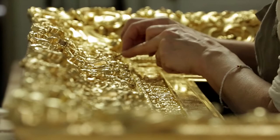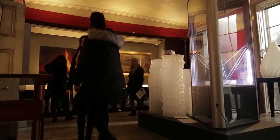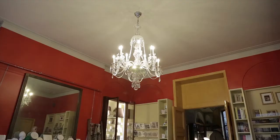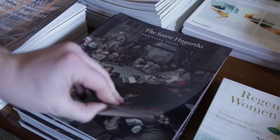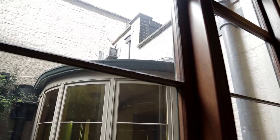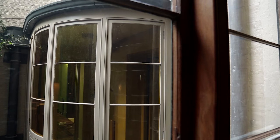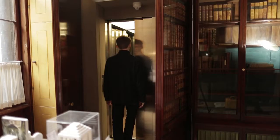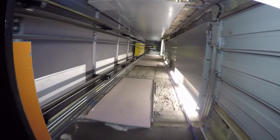New conservation studios enabled much specialist conservation work to be carried out in-house. A new gallery designed to house temporary exhibitions was installed. A shop was introduced with a range of merchandise. In the first new building for 100 years, a passageway was created to connect numbers 12 and 13. And an ingenious design enabled a lift to be installed without compromising the traditional atmosphere of the house. The lift was squeezed into an old shaft that had been created from a stack of closets.